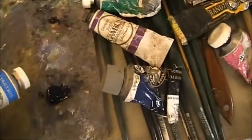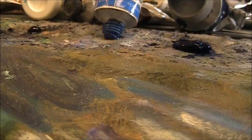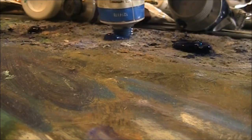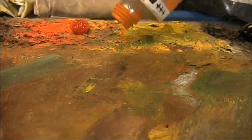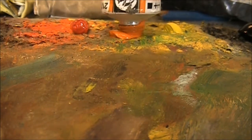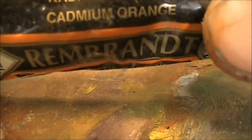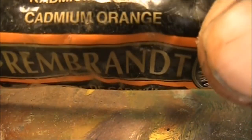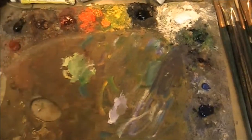It's an expensive color, but I'd say it's indispensable. You just have to have it for skies, I'd say. In between my red and yellow, I like to sometimes put cadmium orange. Just kind of makes things faster, so I don't have to do as much mixing sometimes. So there's my palette.